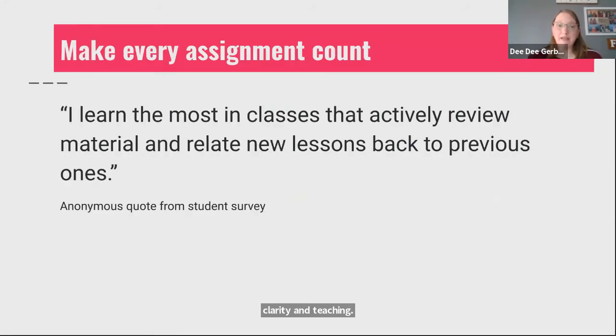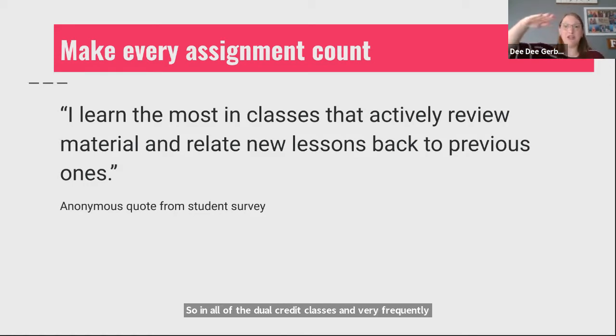I want to make every assignment count, right? So another one of my students said, I learn the most in classes that actively review material and relate new lessons back to previous ones. So in all of the dual credit classes, and very frequently in almost every college class that we have, our concepts build on each other, right? We start with something smaller and we keep going up, we scaffold up. I do that with all of my classes here too, right? Every concept builds upon the one that we did before. So we sometimes do summary, then summary and critique, then critical analysis, then in-depth analysis of a reading, looking through a lens, right? All of these things that build upon each other.